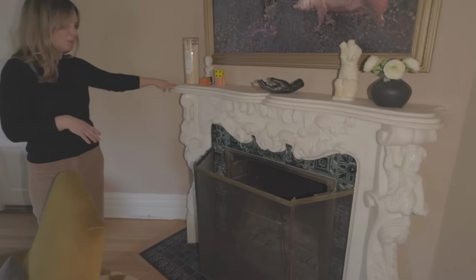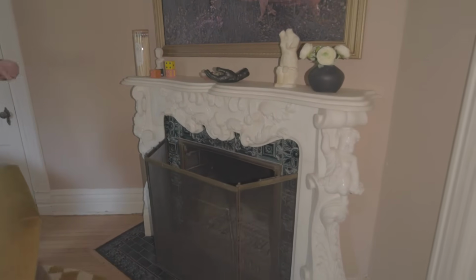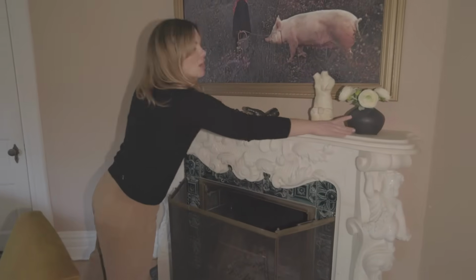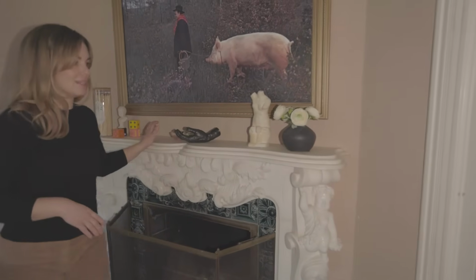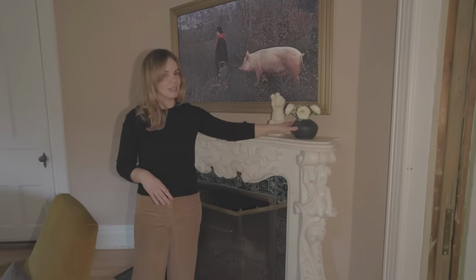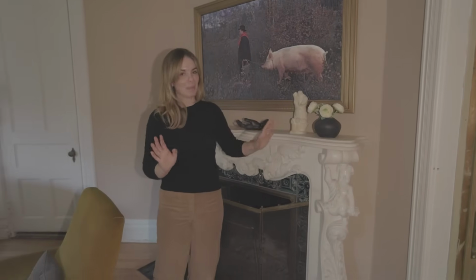And the mantle is decorated with some of my favorite vintage pieces also, but also some newer pieces like these. This is from one of my favorite ceramicists, Sierra Fabrications, and I have a lot of her pieces in my home. She's Vermont-based, and I highly recommend checking her out.